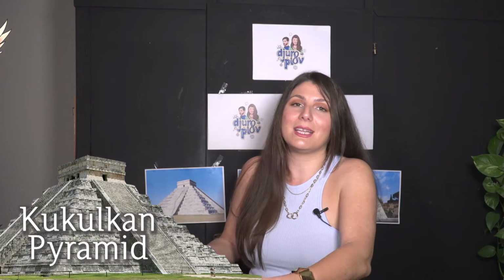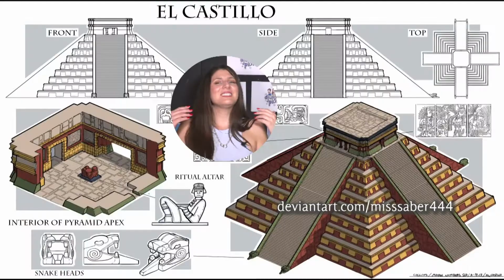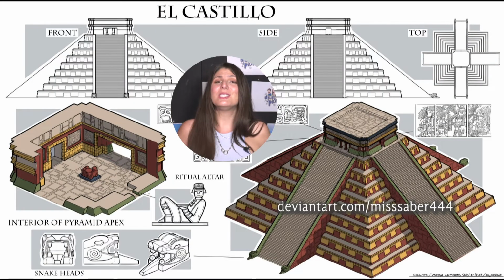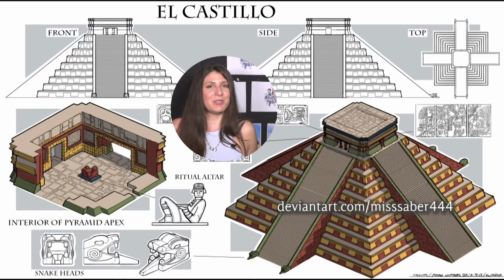And on the spring and fall equinox, an interesting illusion happens. A shadow that is casted on the steps creates this illusion of a serpent going down this pyramid because those heads are actually the head of this snake. This pyramid is 24 meters high with additional 6 meters of temple on top of it. This pyramid was built on top of cenote, or a sinkhole filled with water. At the temple at the top of the pyramid there are different rooms. Some were for offerings and other rooms for sacrifices because some human remains were found in one of these rooms.